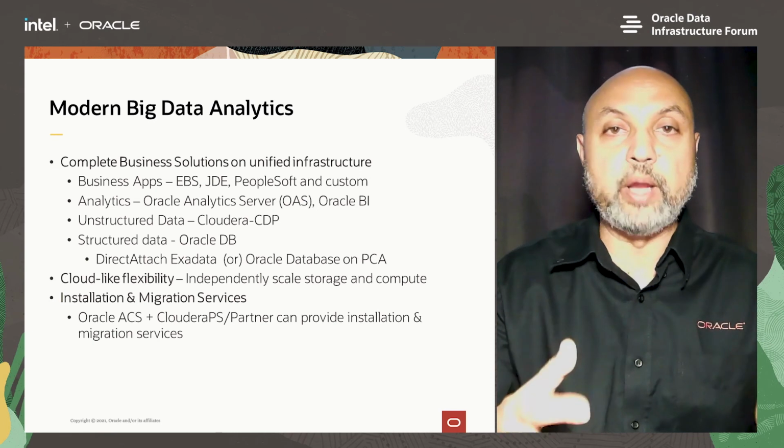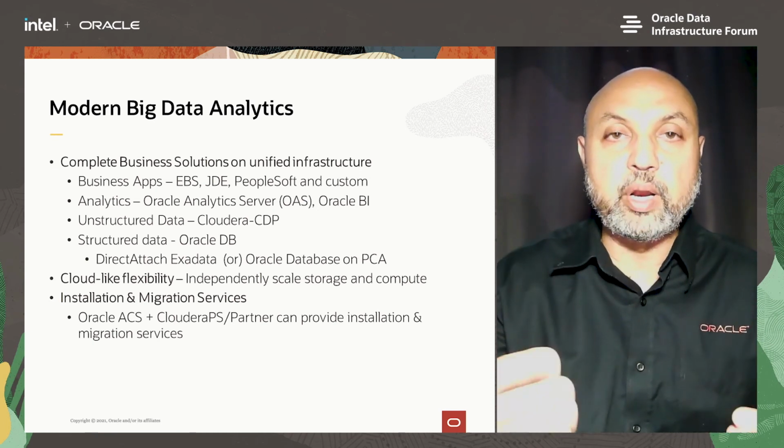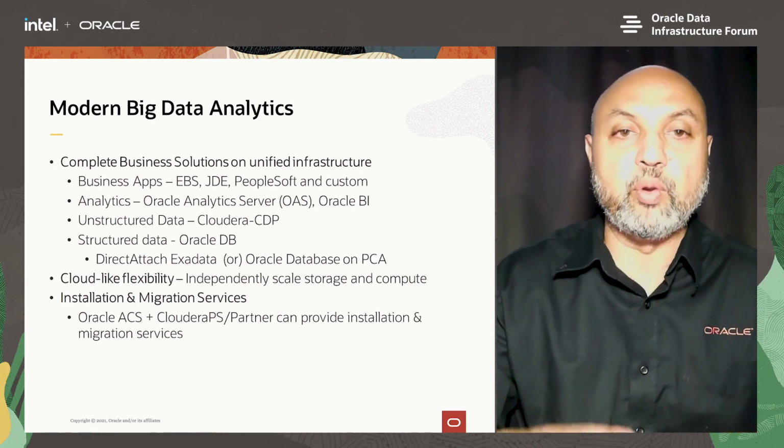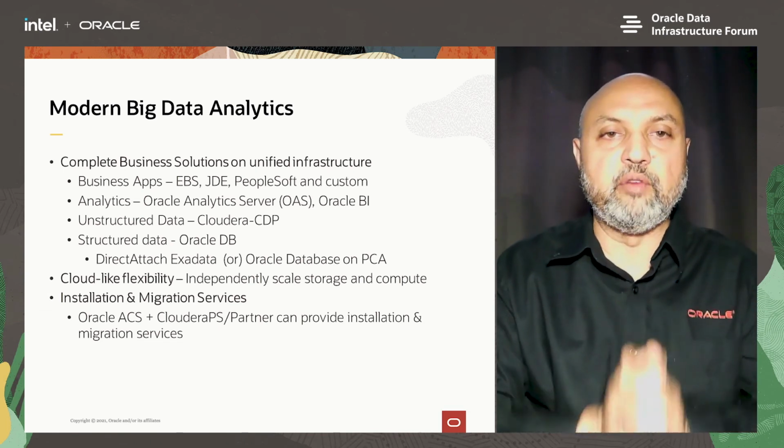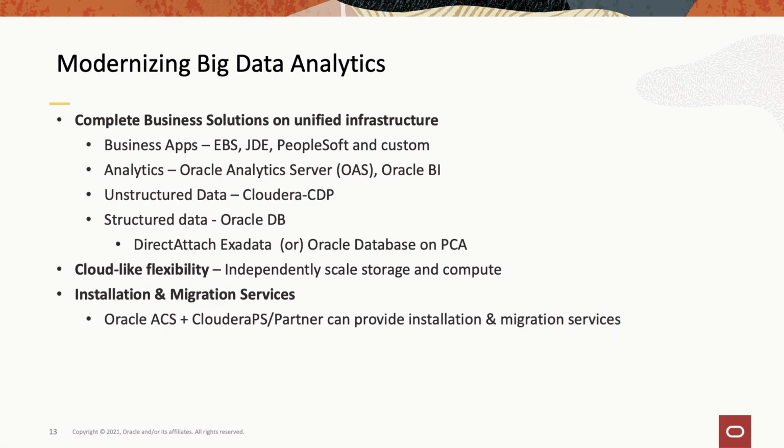We want to provide, using these hybrid cloud technologies like Oracle Private Cloud Appliance, complete business solutions on a unified infrastructure. Business apps like EBS, JDE, PeopleSoft get fed analytics data which are worked on by Oracle Analytics Server, Oracle BI, and these analytics applications work on both unstructured and structured data.